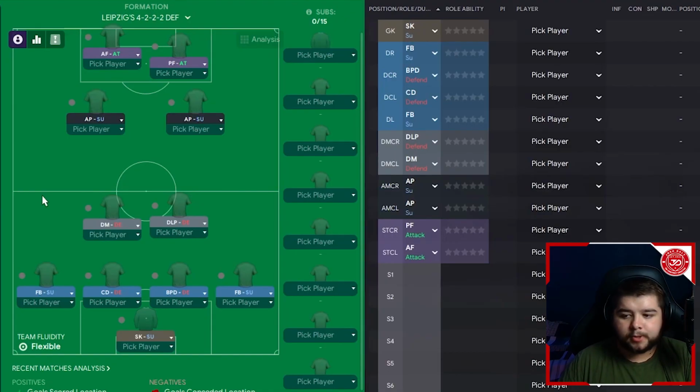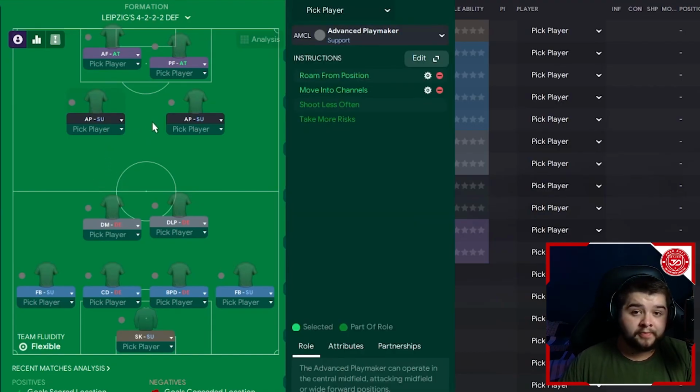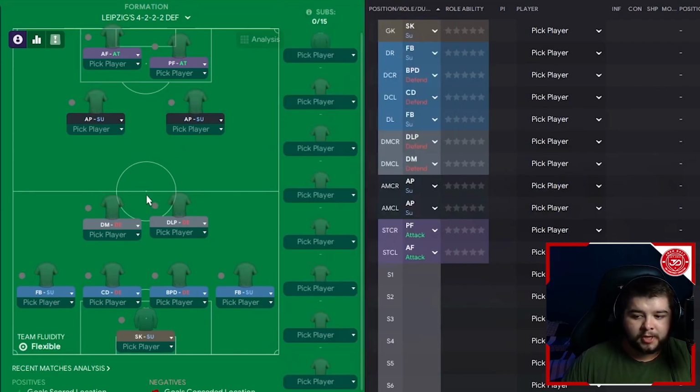Going over to the defensive variant, there are going to be a few changes, as you can see from the player roles. So both of the advanced playmakers are going to be on support now, simply on roam from position and also move into channels. They're both going to do exactly the same as what the other 2 variants do, but just at a lot more restricted rate, basically. They're going to be a lot more calm, not as attacking, and be willing to sort of drop back when and if needed.